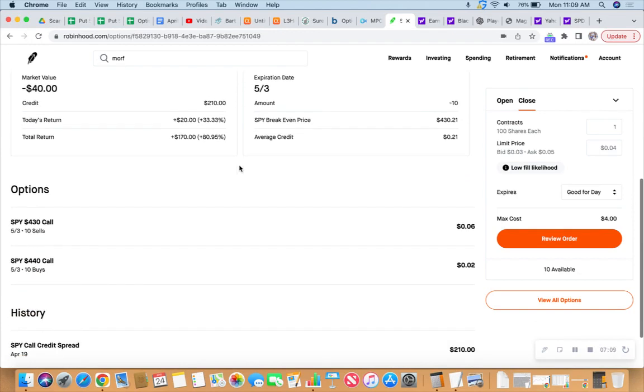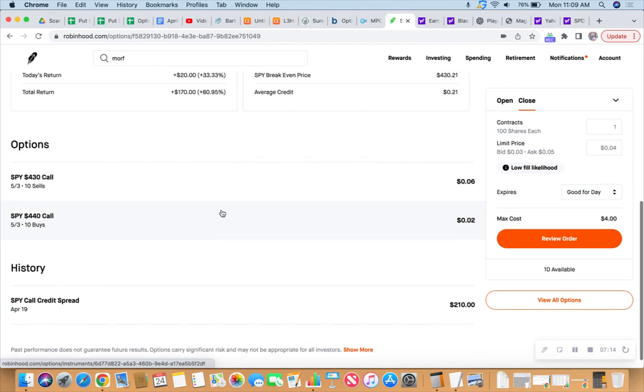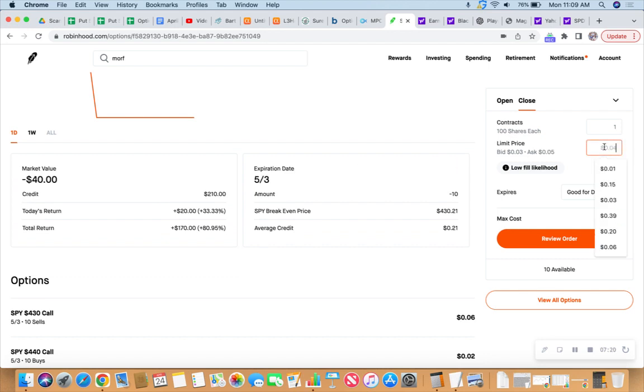traded this on which day? April 19th. And we collected $210 for doing so. And we can close it right now for 50. Close it for 50 and pull that risk off the table and put another win in the wins and loss category. So all of our 14 day to expiration trades would stay consistently green with another win for us.